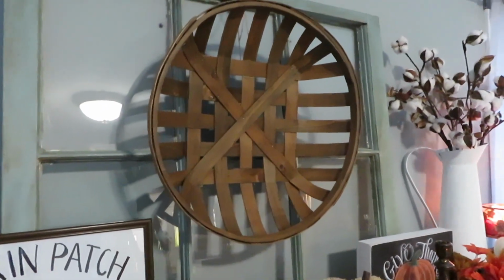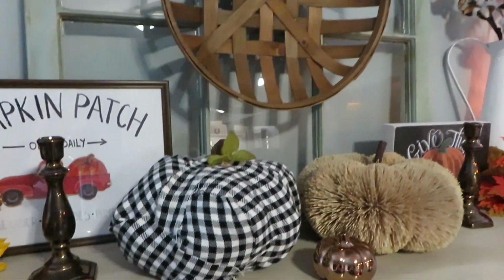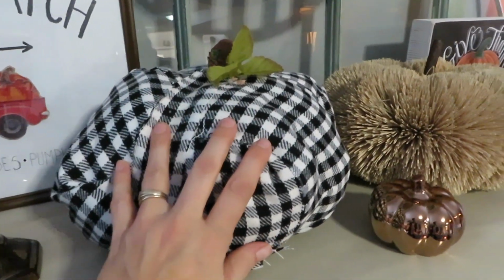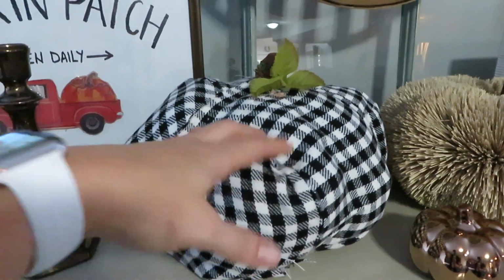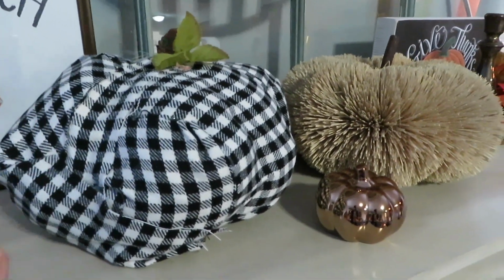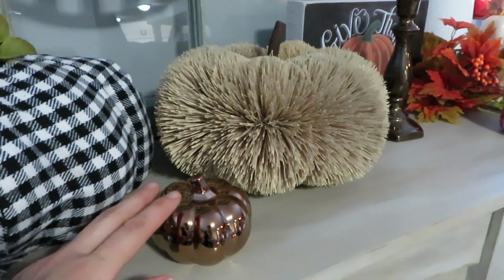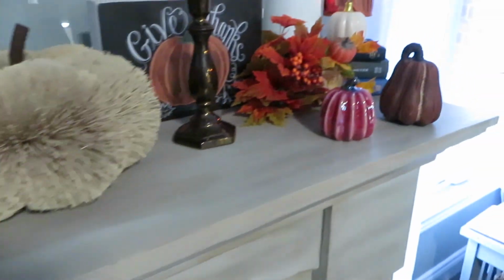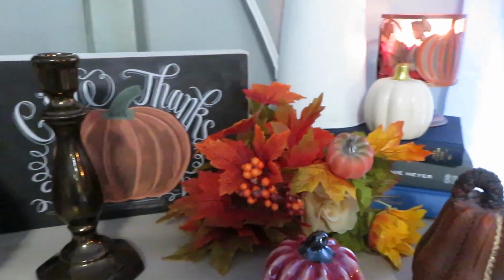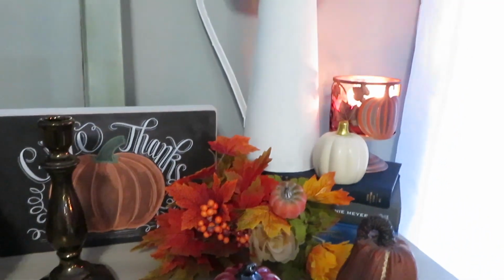The tobacco basket, I think that's what it is, it came from HomeSense. This is a paper mache pumpkin that I added material to dress it up. So obviously I made that. The porcupine pumpkin came from HomeSense. This is Dollar Tree. Give thanks sign came from Marshall's or HomeSense.